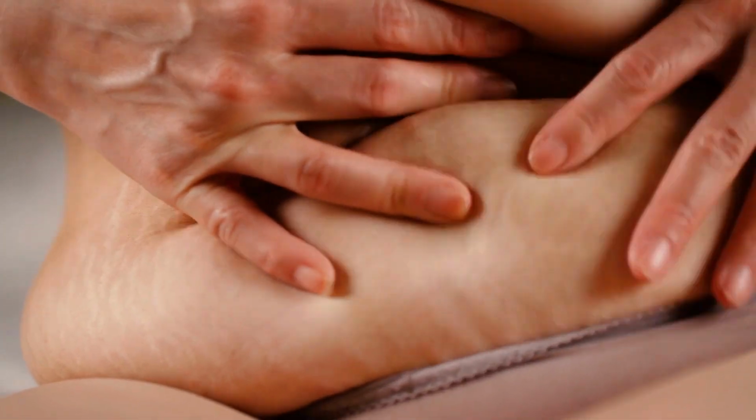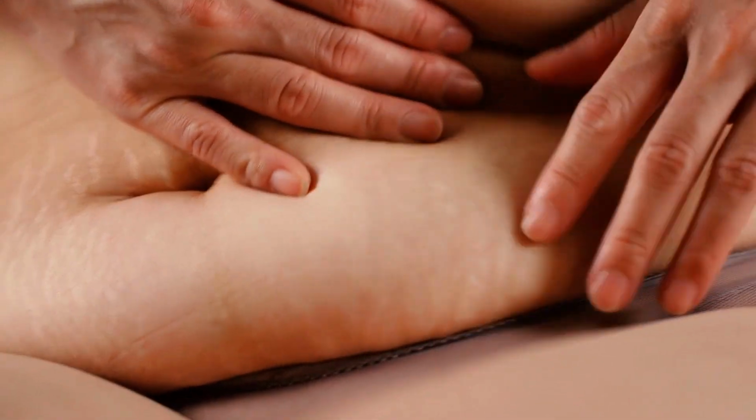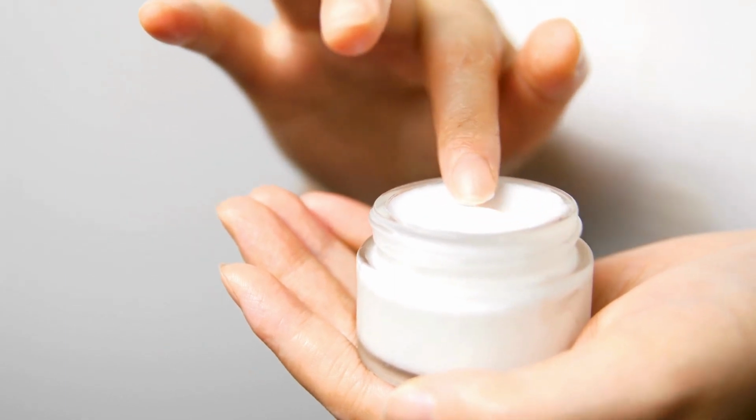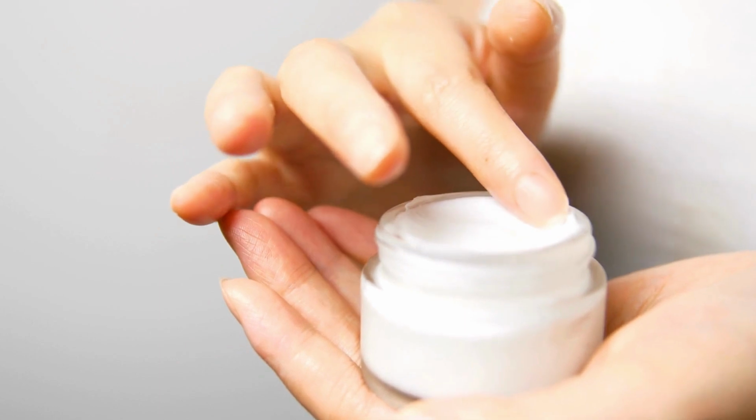But as I mentioned before, red and raised stretch marks are more likely to respond to any treatment, so it makes sense that a good quality moisturizer with active ingredients that prevent stretch marks, combined with massages, can help at this stage. It helped me a lot.